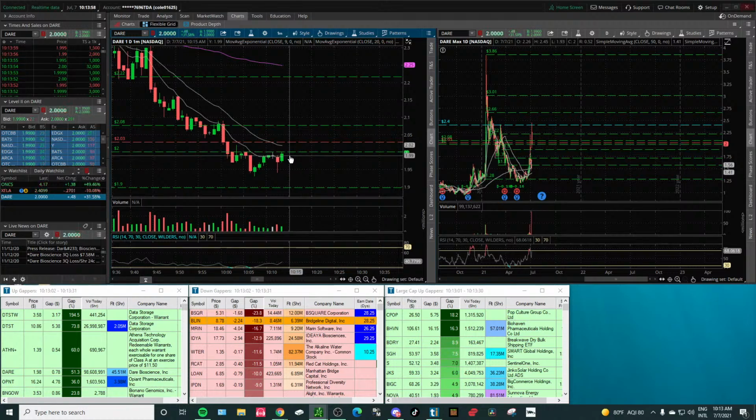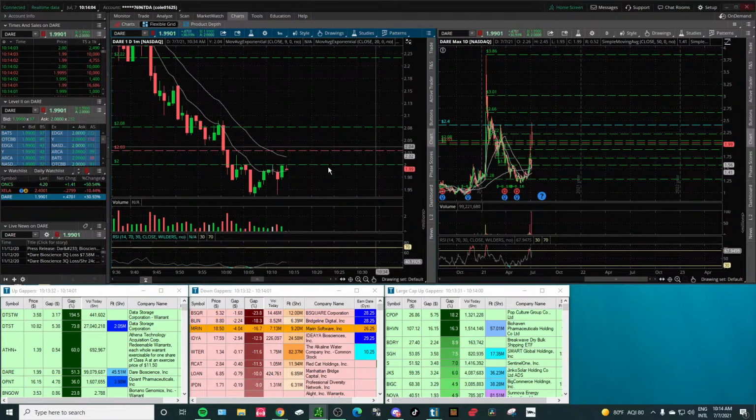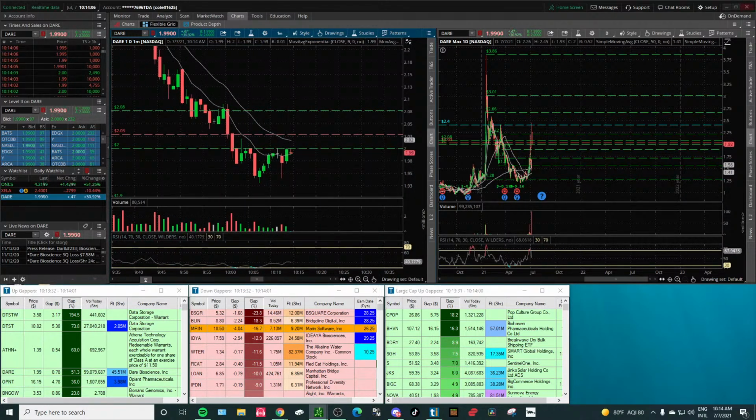DARE, DARE, DARE. That's what we're looking at right now. I want it to continue to pop up. We want it to make a new high here. Okay, guys, I'm done. I'm done trading for the day.